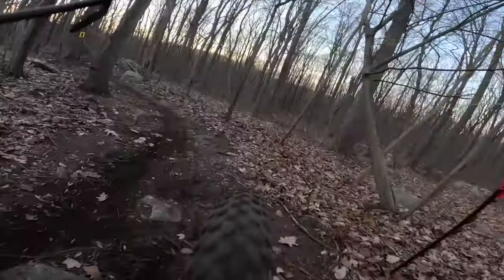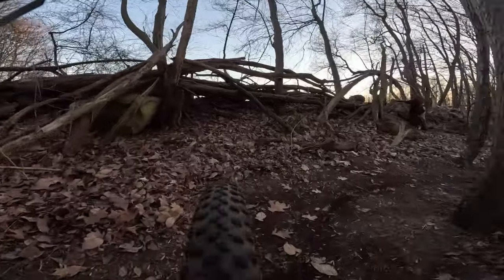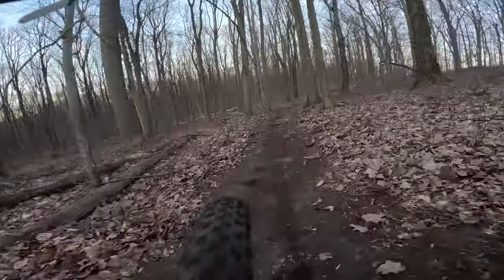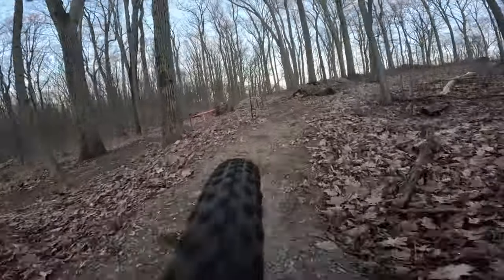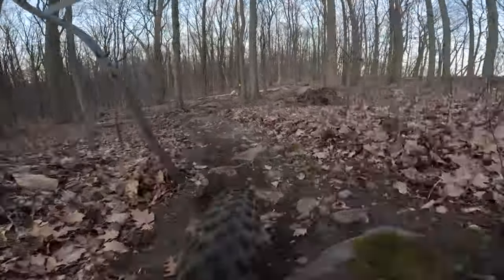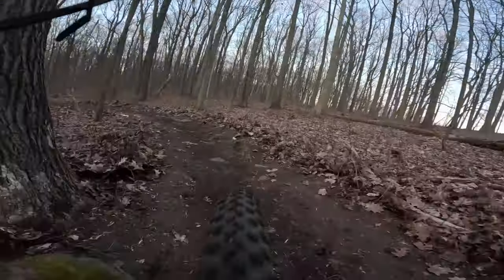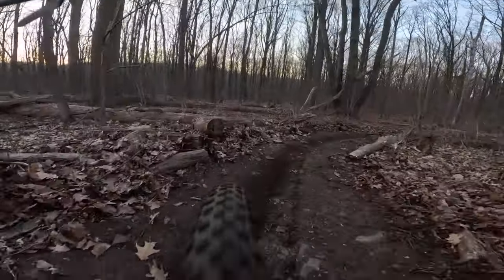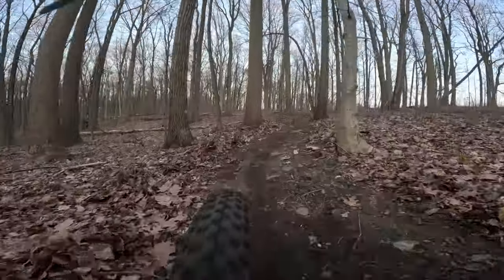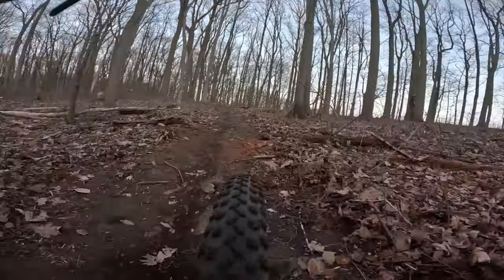So here's the switchbacks I was talking about. It's very rocky through here though. There are pretty defined lines, and you have to hit the defined line. There you go, there's the descent with switchbacks that are pretty fun. Really rocky sections. I thought they were more switchbacky than that, but it just snakes its way through the woods.